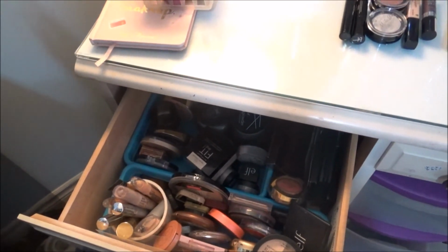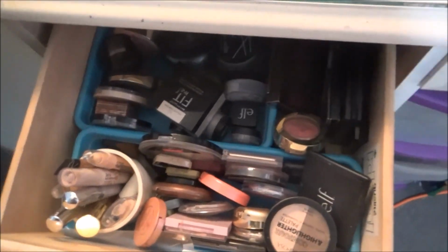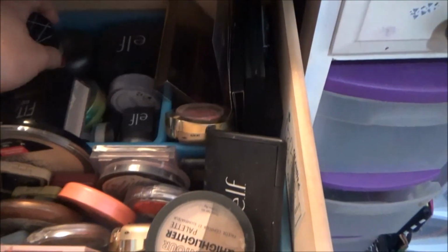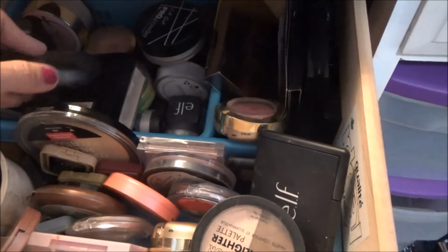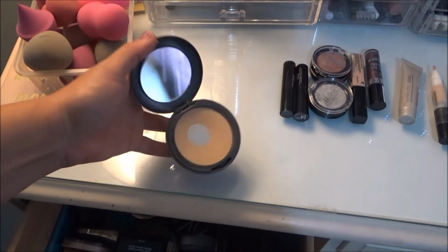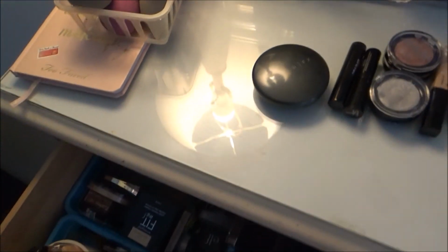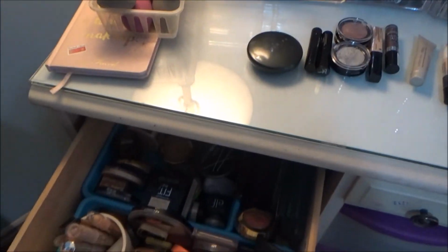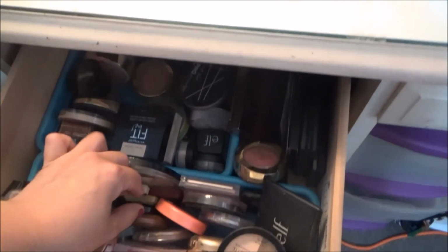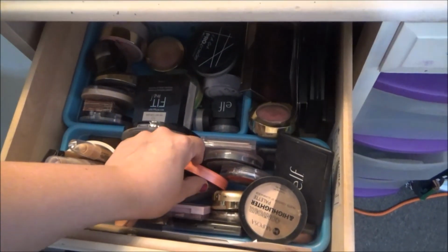So I do want to keep the Becca palette in my rotation this week, so I should throw in a setting powder I haven't used a whole ton. This is the Cover FX. This is really high coverage, it's a little bit yellow for me, but I do want to just use it up. It is good enough that I can wear it for work, no big deal. The bronzer in the Becca palette is so pretty right now, and I have my Project Pan bronzer, so I really want to use that up.